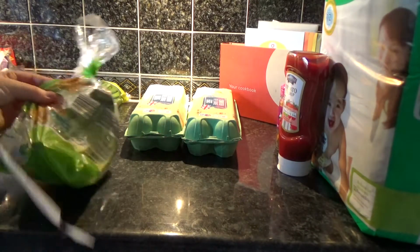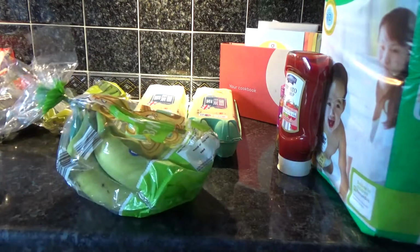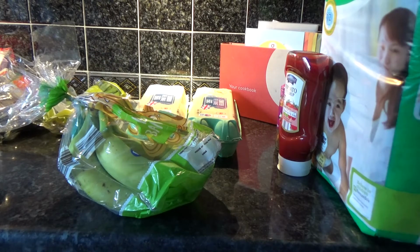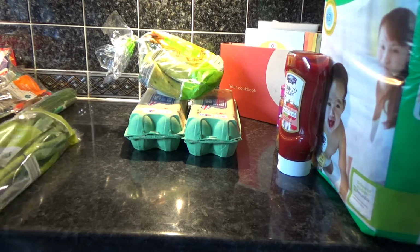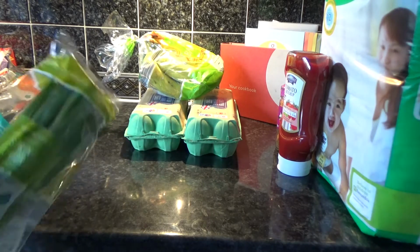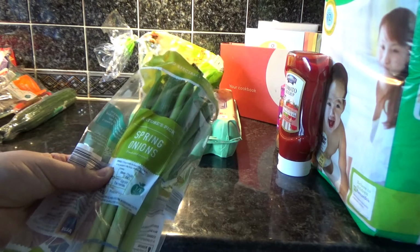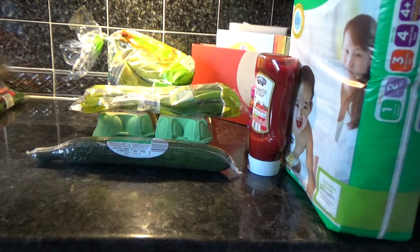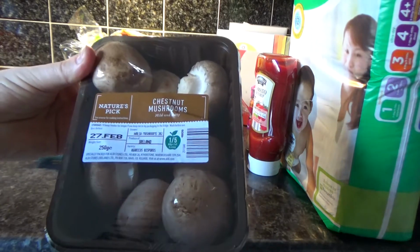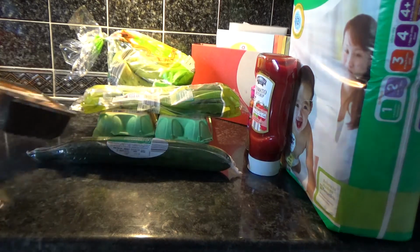And then next onto fruit and vegetables. Penelope loves her bananas, so I always get this green packet for her. They were 93 pence for the bananas. I do normally get my fruit and veg off the market, but I couldn't be bothered today, so it was Aldi. I got some spring onions because we use a lot of those in our recipes. Those were 48 pence. I got a cucumber, that was 42 pence. Then some mushrooms, and I like the chestnut mushrooms the best, and they were 65 pence.